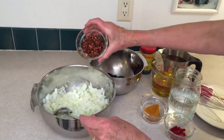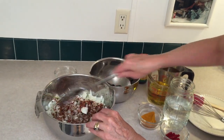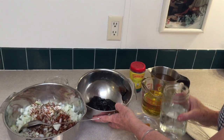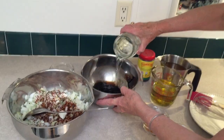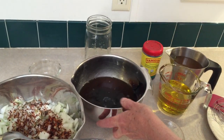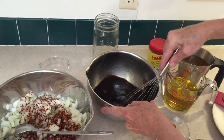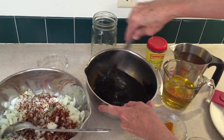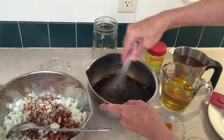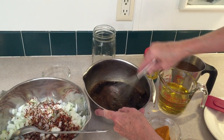You add a 1/4 cup of crushed chili flakes. This is the tamarind extract. It looks like molasses. You add 2 cups of hot water to dilute and kind of melt the tamarind. Just have to stir it around a little bit. So it's 8 ounces of tamarind extract, 2 cups of water. That should be good.